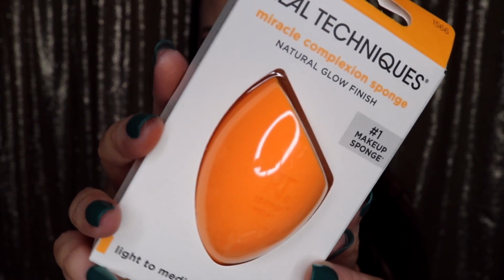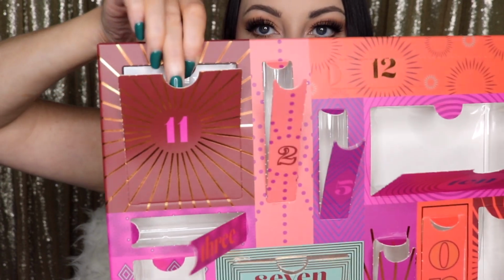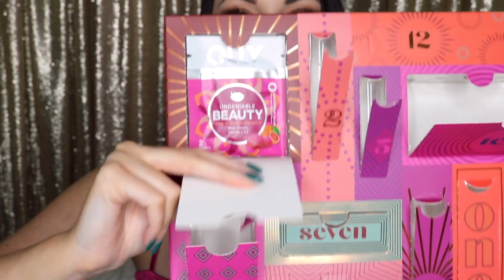I love Real Techniques. These are some of my favorite makeup sponges to use. Oh, I can never get enough of these. So between this and the makeup remover, this is worth it. But look how squishy this is. So, I love this. I use this all over and the tip to get right into the corners of my eyes. So this is amazing. All right, let's go. Day number 11.